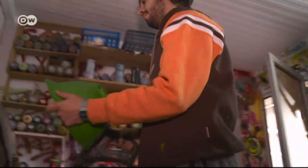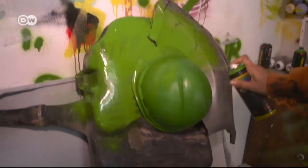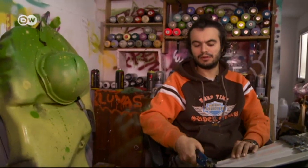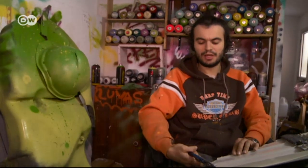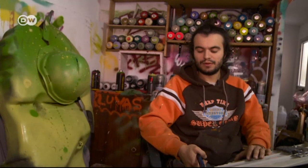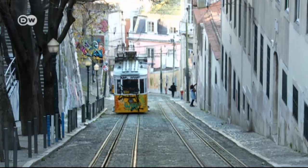He frequently creates models of his works in the studio before making large-scale versions outdoors. The reality, what I see every day, is what motivates me and gives me ideas to build. A big part of the stuff that I'm doing is because I've seen something in the street that gave me that idea.